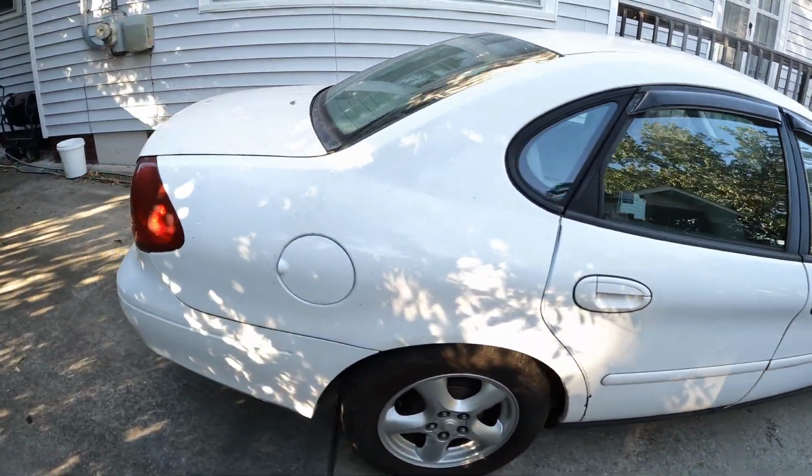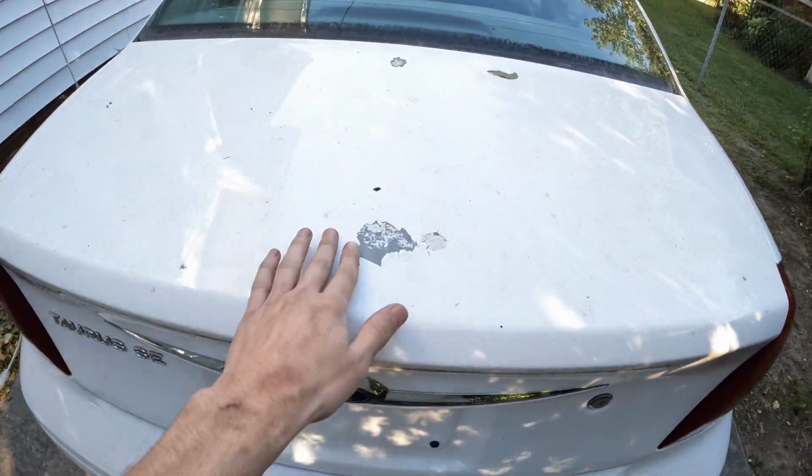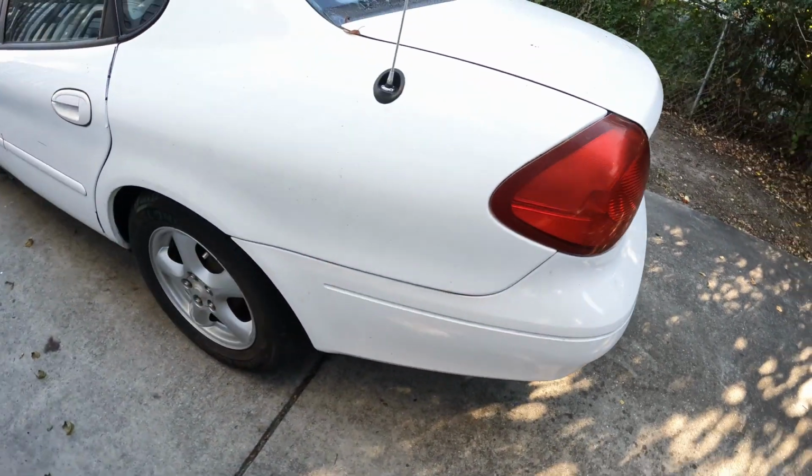Overall, the body is pretty decent. There's really no dents. The paint's decent. It needs washed up. It does have that paint issue there and a little bit right there, but that's pretty much it for the body on it. There's like no major dents, nothing to dig like that.